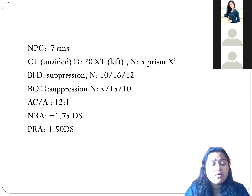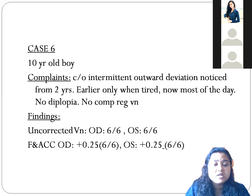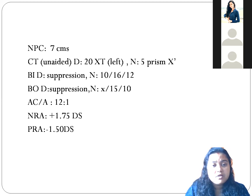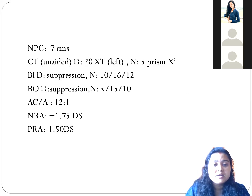Now, how to treat the child? Definitely, we are not going to give any refractive correction for the child. It is plus 0.25, because if you give plus power, it will increase the exotropia. Now, coming to the cover test, 5 prism exophoria at near and 20 prism exotropia at distance.